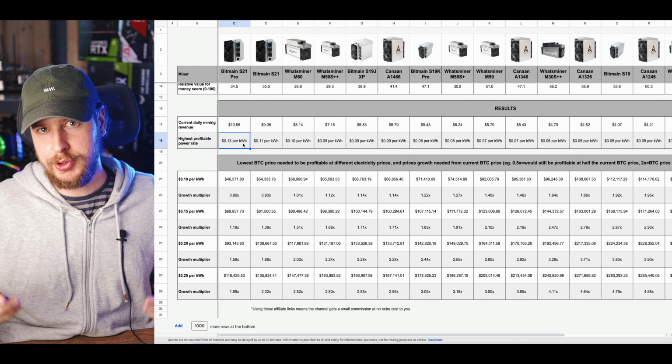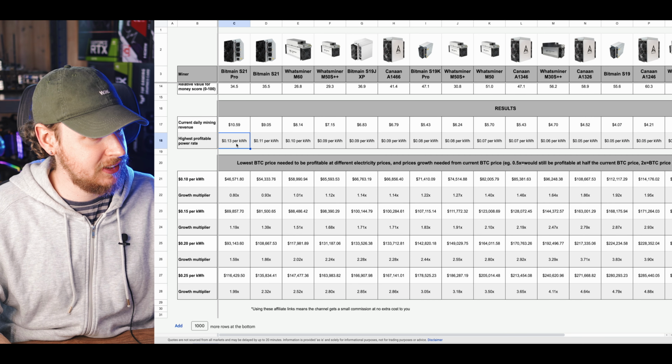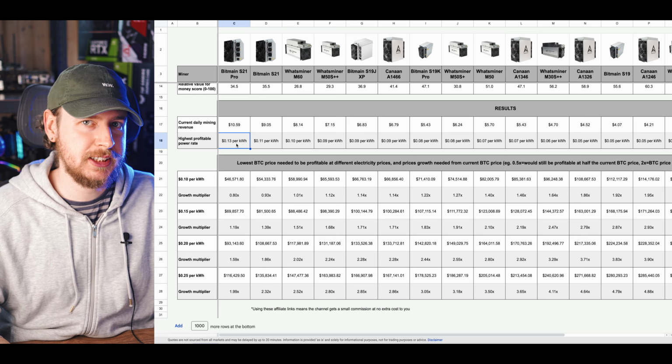Of course, you could also be hosting, and then you'll usually get a power rate which is significantly lower than 13 cents per kilowatt hour. Off the top of my head, I think many hosting facilities have around 8 to 9 cents per kilowatt hour. Now, just a little quick talk about profitability here before we look at the last section.